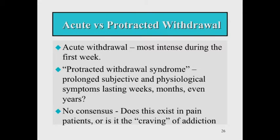So then there's different types of withdrawal from opioids. There's the acute withdrawal, or even benzos actually, which is most intense during the first week. And then there's something called protracted withdrawal symptoms. These are prolonged subjective and physiologic symptoms lasting weeks, months, or even years.